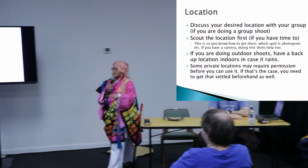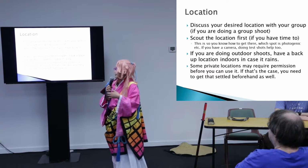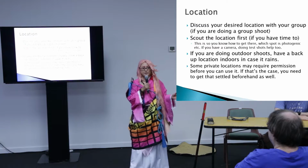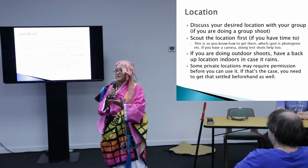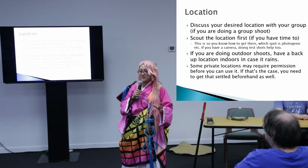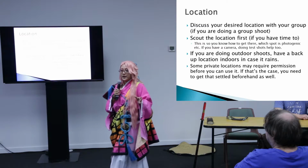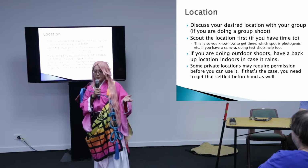Okay, so if you found your location on Google or whatever, discuss your locations with everyone in the group so everyone agrees on it. If you have time, it'd be best if you scout the location first, maybe with a camera so you can do test shots.